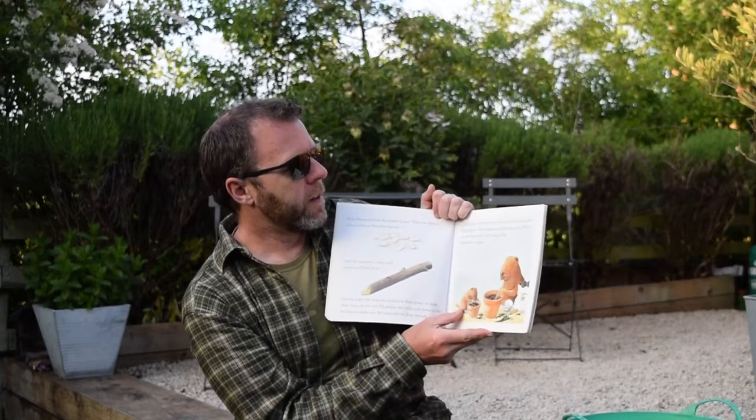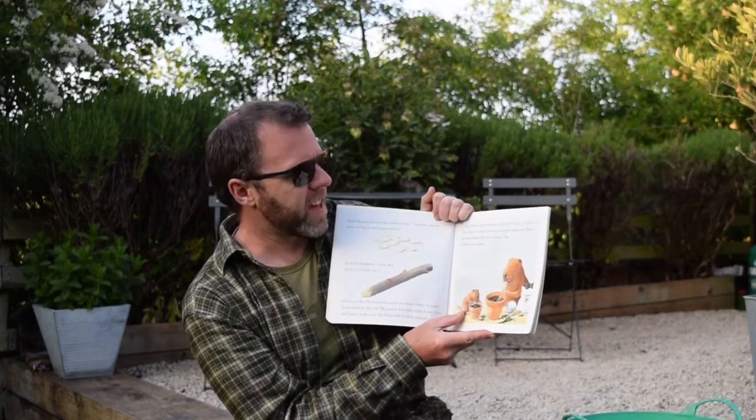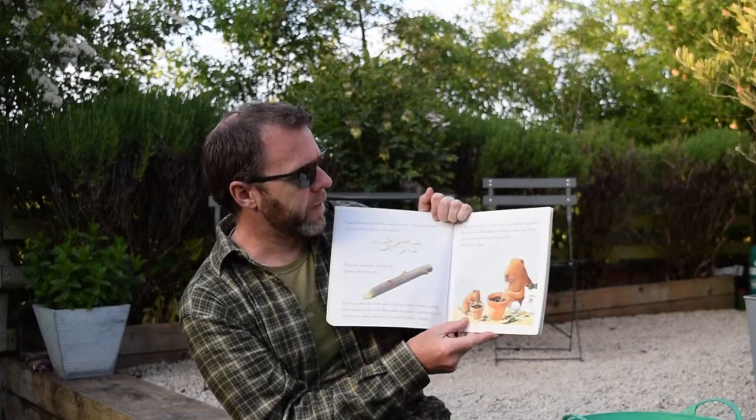But hold on, 3 beans in each pot makes 6. There are 4 beans left. Don't worry, Chip. Harvey has a plan. That's what Harvey's thinking about.